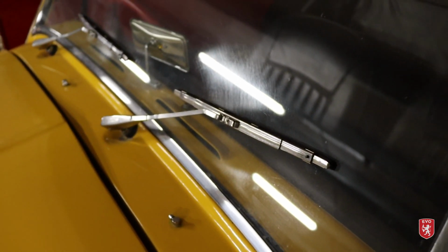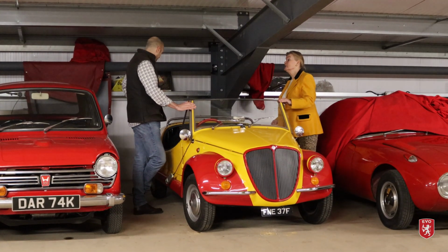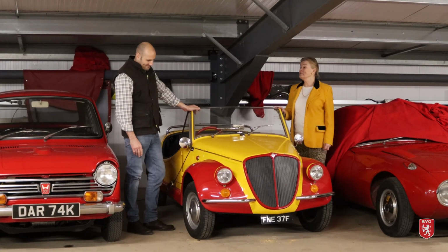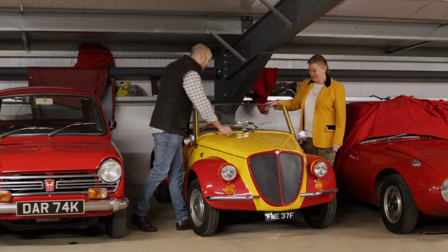And this is a 2-cylinder engine as well, isn't it? It's a standard Fiat 500 engine at the back there. You've just got your petrol under here. I want to talk more about it, but we have to move on to the other cars.